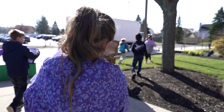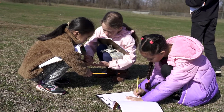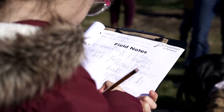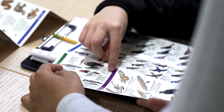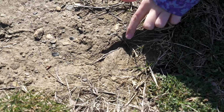The Chapman Outdoor Learning Lab is an opportunity for kids to learn inside and outside of the classroom. We wanted an authentic experience for them to learn about research, learn about the world around them, and we thought what better way to do that than merging and intersecting the library to the outdoors.